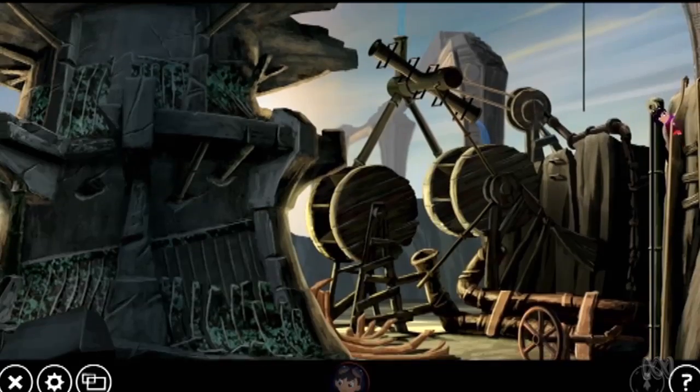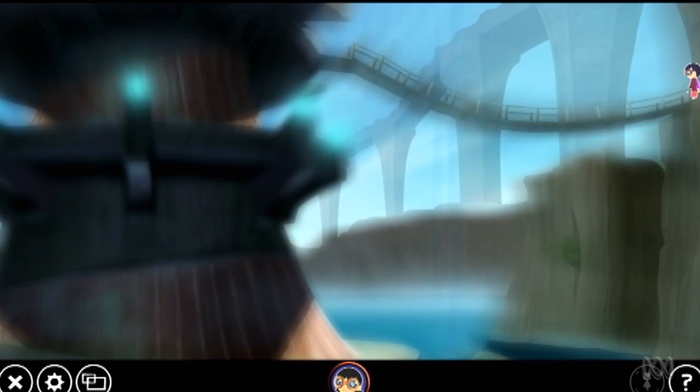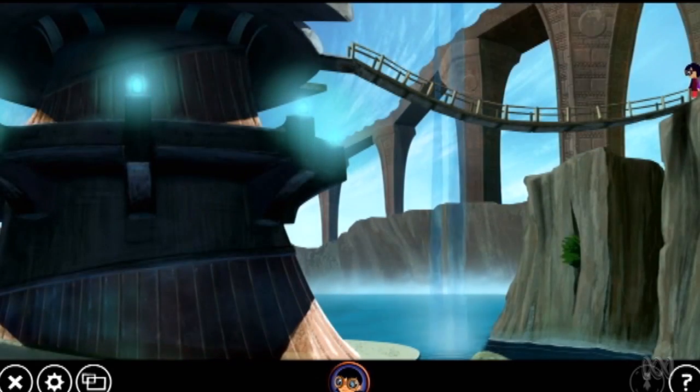It's a beautiful looking game though, isn't it, Bajo? The environments all have that handcrafted feel, and I was always excited to get to a new area and switch between realities to see the differences. Yeah, it's such a good looking game, and it's a shame that the puzzle design isn't that good.